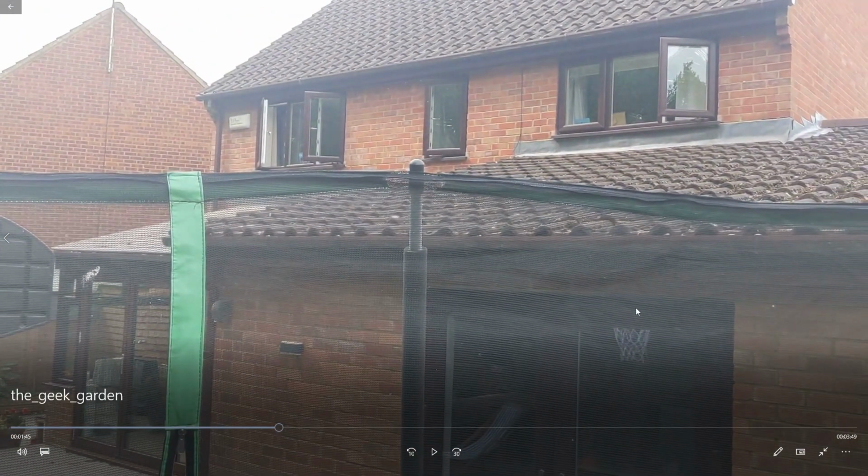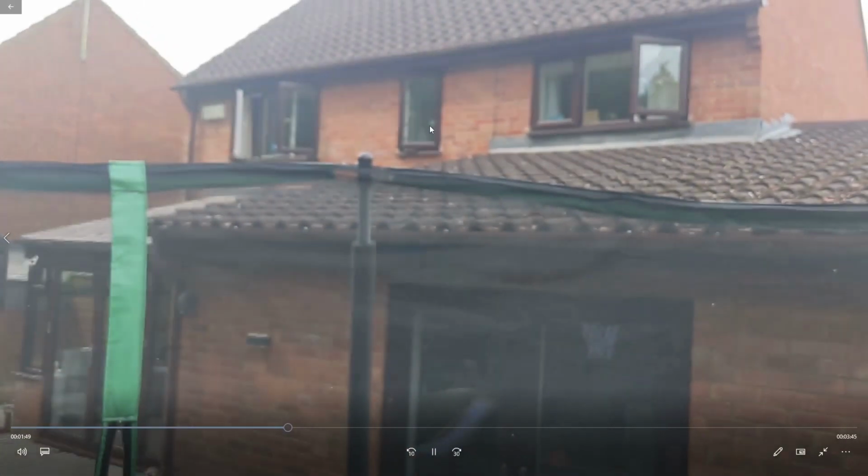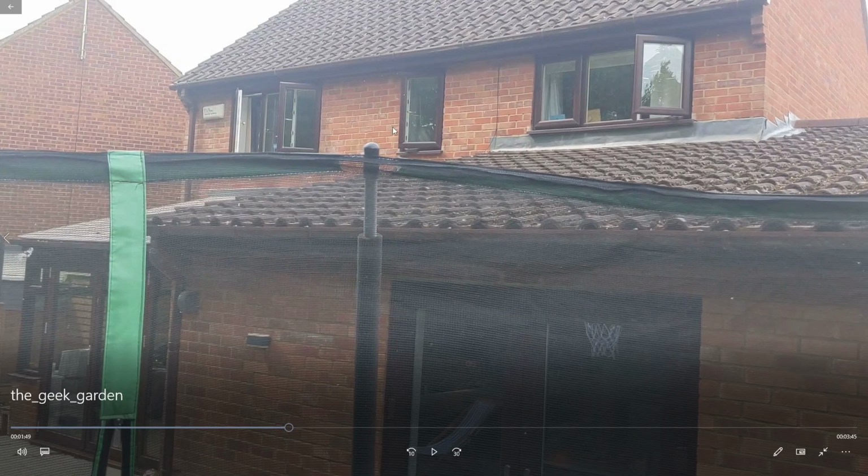There is the back of the house. And I'm going to point to something. That very window in the middle is the Geek Cupboard. That is the window of the Geek Cupboard. You can't see the mesh on the other side. Thank you, Dave. Thank you, WeHours Dave, for advising me about mesh on windows, because it's wonderful. But yeah, that is the window of the Geek Cupboard.